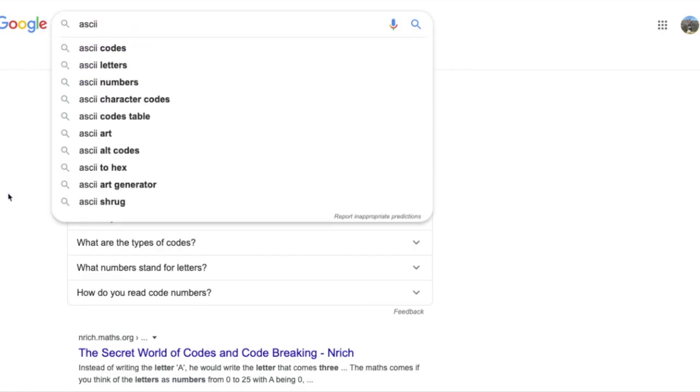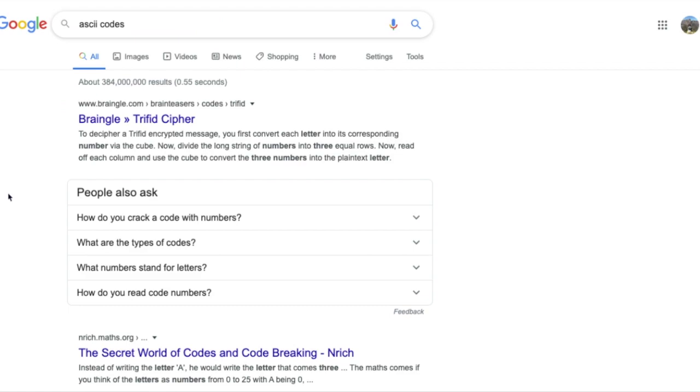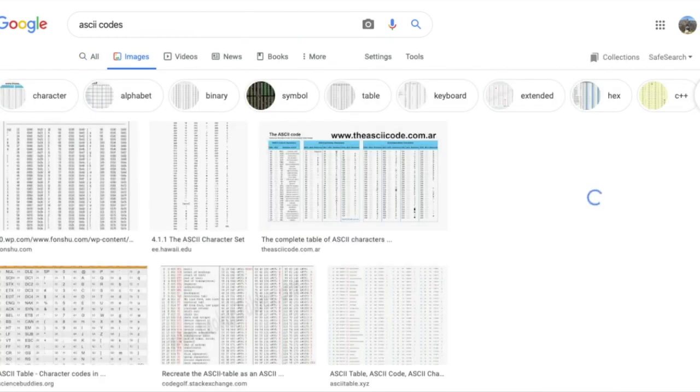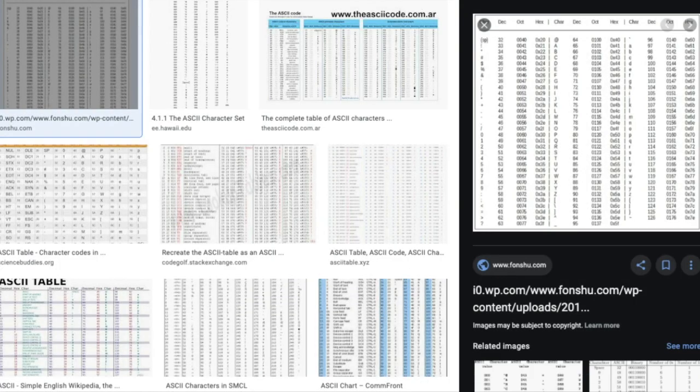I had played enough of these games to understand what these numbers probably meant, but for those who haven't, even if you looked up number codes, you would eventually come across something called ASCII codes. As you can see, ASCII codes have a few different codes that all mean a certain letter.